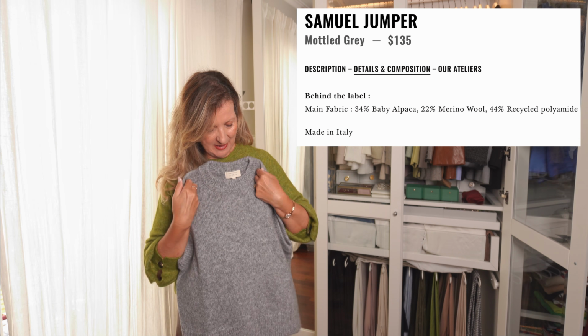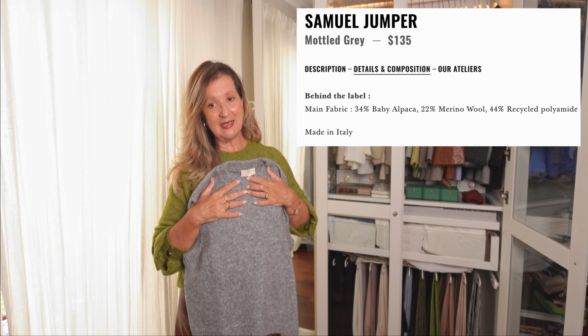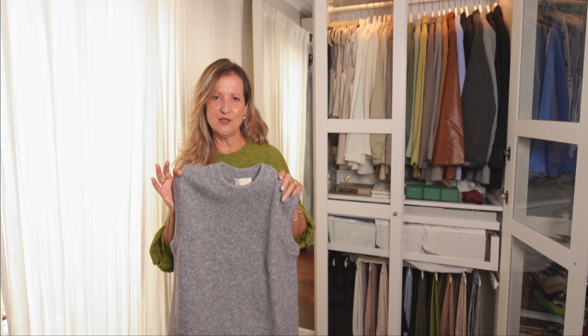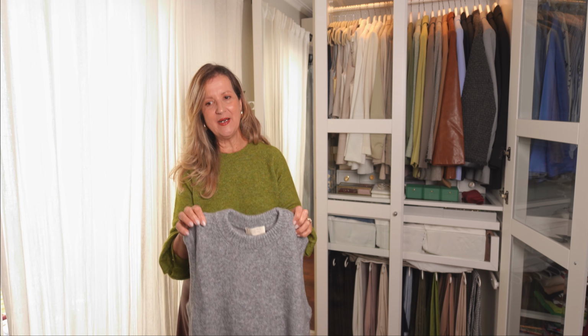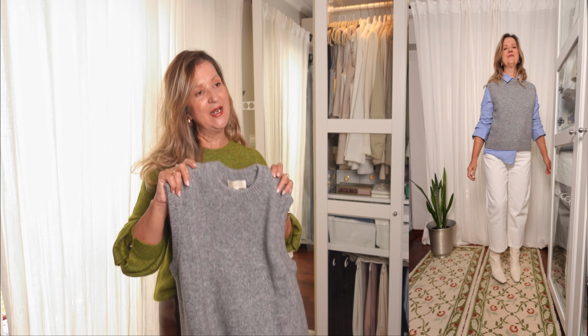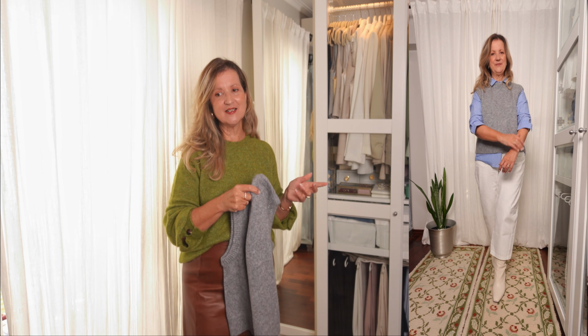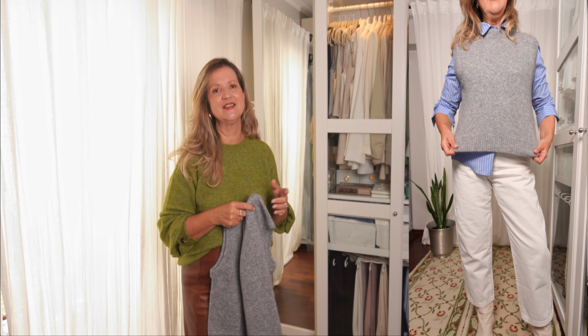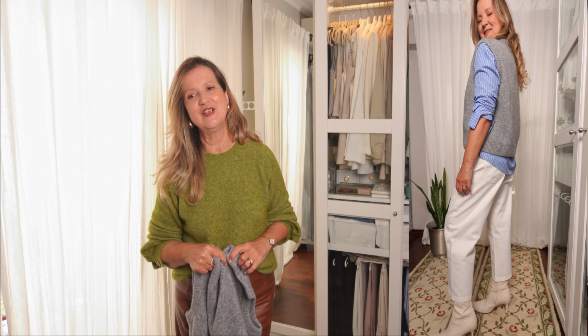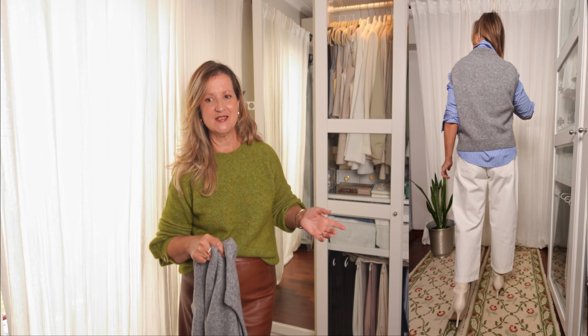The Samuel is made of a blend of baby alpaca, merino wool and also polyamide. It's incredibly soft. Zero itchiness, you can wear it on bare skin with no problem. But I especially like to wear these vests over shirts, and here I'm styling it over my new Tomboy shirt and a pair of barrel leg denim jeans in ecru.